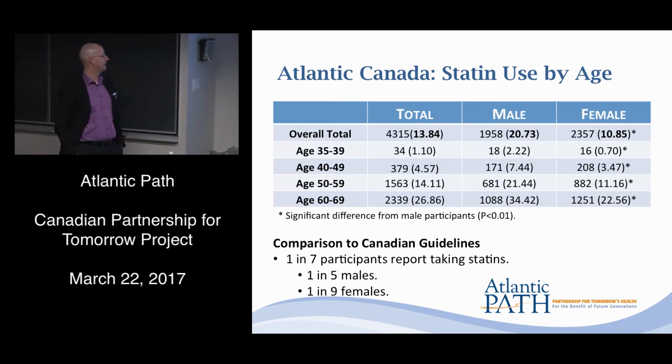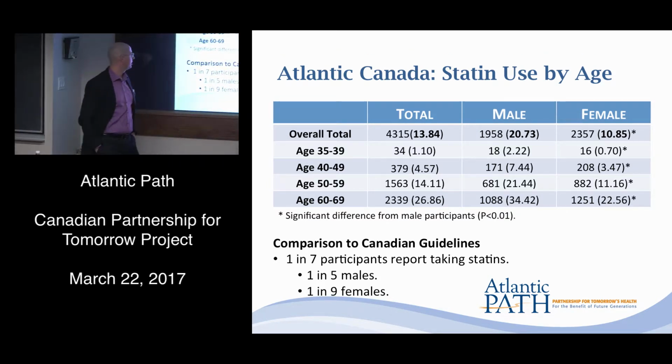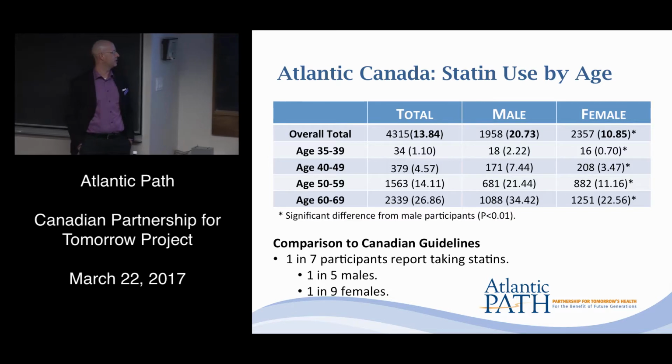So here we have the data from that study, and first of all, what we're doing is looking at it by age group. We've separated it out into 4 different age groups.